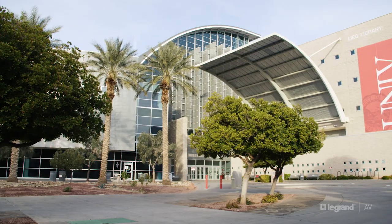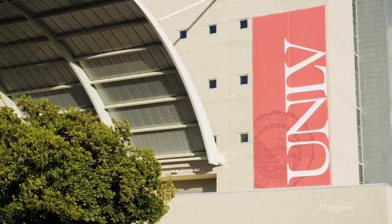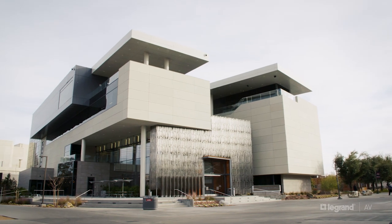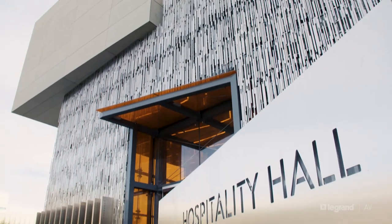UNLV is a relatively young campus. We were established in 1957 as an annex from University of Nevada, Reno. So we've really established ourselves as rebels. We enjoy that about our college and our university. We are at Hospitality Hall, which is here on UNLV's campus.